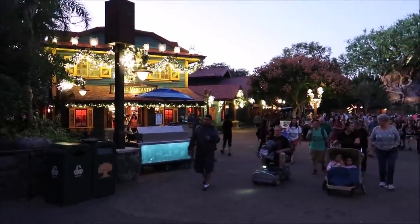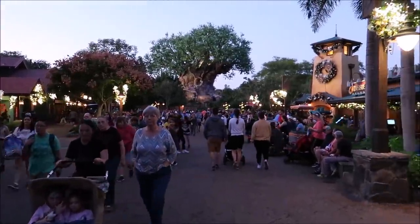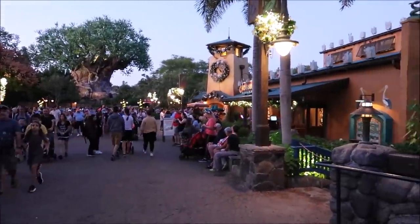So I've basically only walked through the entrance, and I can already tell you that Animal Kingdom Christmas is best enjoyed at night. Not during the day, at night. Oh yeah, look at all those lights. Starting to get very festive.